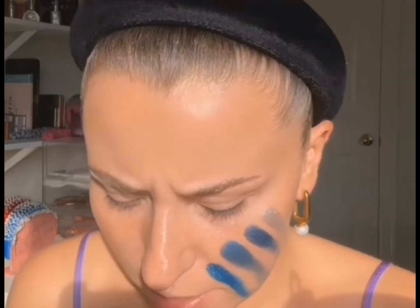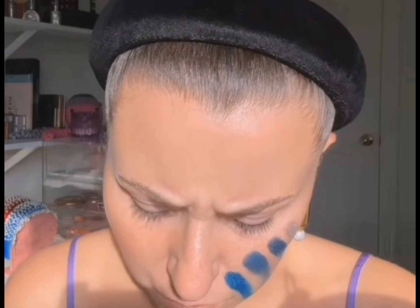So I didn't see the blue one, but there are a few of the glitter shadows there. So I think this one was there. I got this one too, 01. I'm so excited for these. I cannot express my excitement enough. I would start squealing. Immediately, yes.